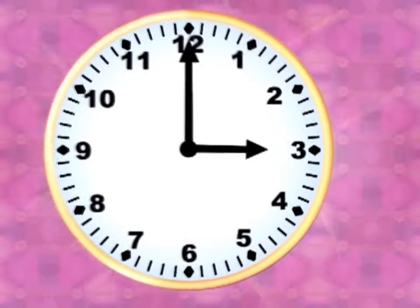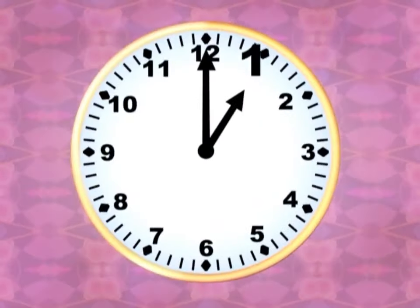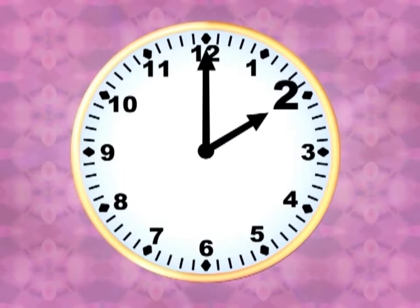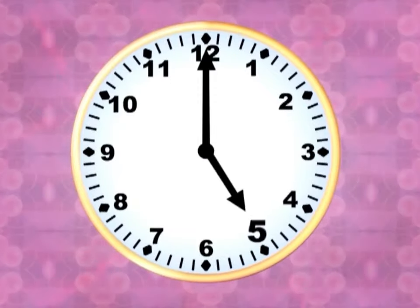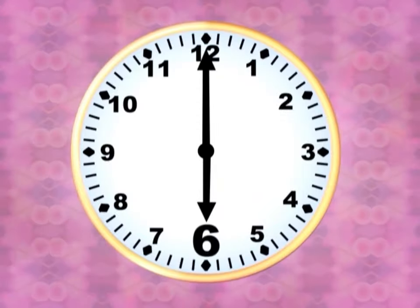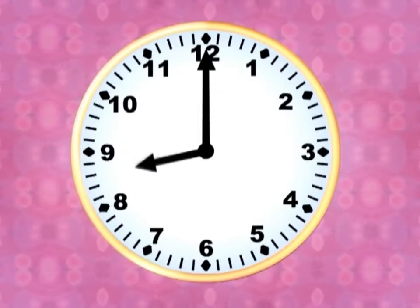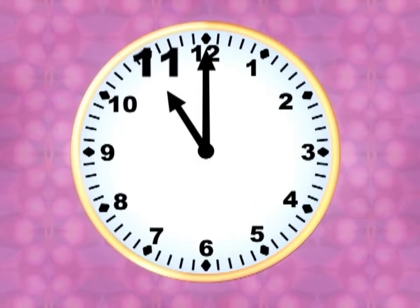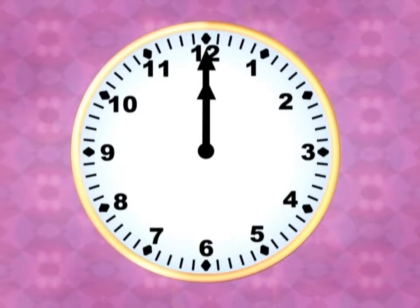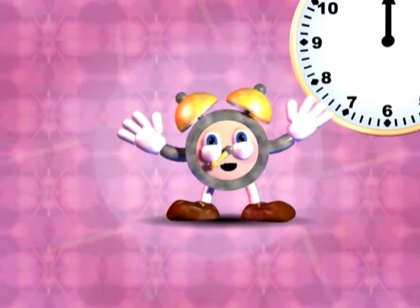Let's try a few examples. Just take a look at these and say them out loud as quickly as you please. 1 o'clock, 2 o'clock, 3 o'clock, 4 o'clock, 5 o'clock, 6 o'clock, 7 o'clock, 8 o'clock, 9 o'clock, 10 o'clock, 11 o'clock, 12 o'clock. Now let's try some other clocks, like ones that you might see, so you get some more practice.